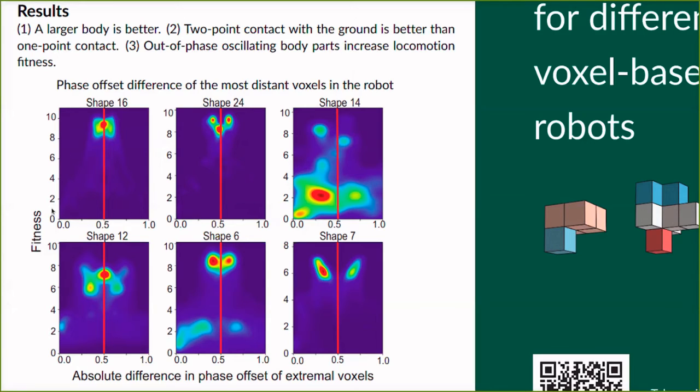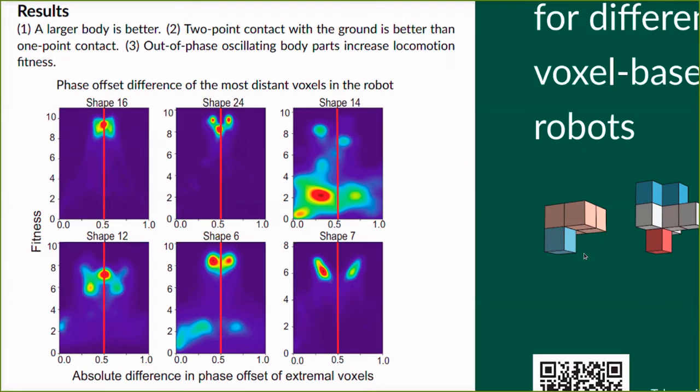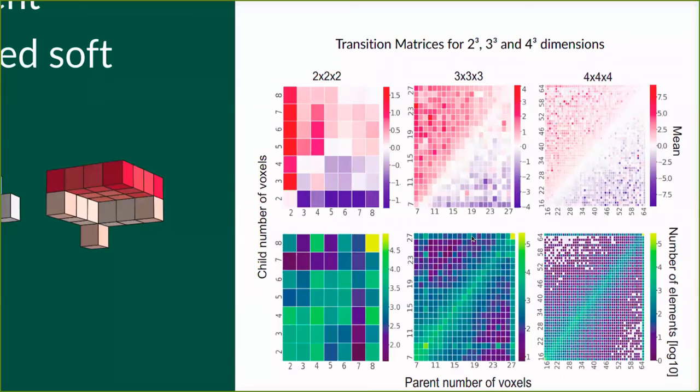We can see that even for very different robots as 16 and 6, the robots with better fitness have an X value close to 0.5, which means close to pi radians. And here we plot together results of 2, 3, and 4 up to the power of 3 dimensions.